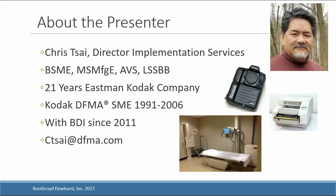There are several products shown on this slide that were products that I worked on. For the bulk of my career, I have been working on low production volume, high mix, typically products that were leading edge or bleeding edge kinds of technologies. It was a blessing to work at Kodak. It was a great company to work for back in the day.